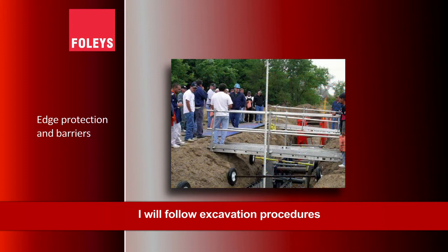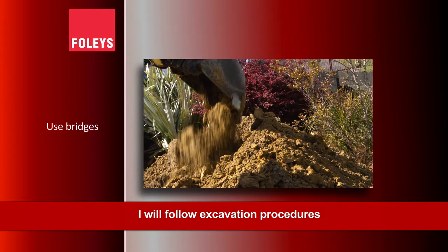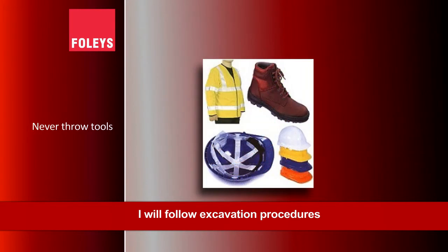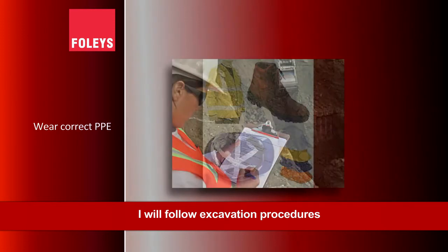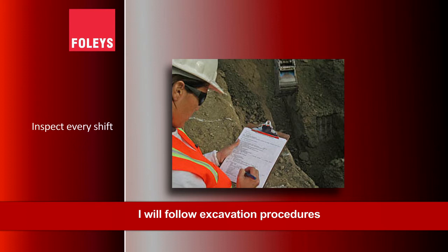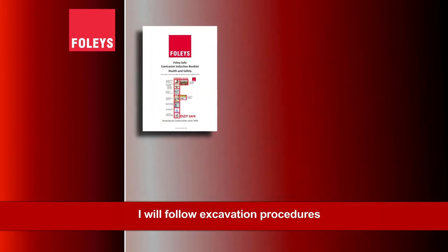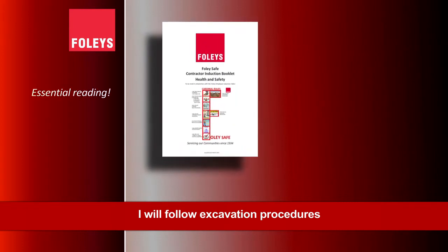Do not jump across excavations. Provide suitable bridges where required. Keep site tidy. Never throw tools, materials into an excavation. Always pass hand to hand or lower on a rope. Use suitable personal protective equipment. Excavations must be inspected prior to entry, at the start of each shift, and after any destabilizing event, including heavy rain. The Foley Safe Handbook covers these points in detail.